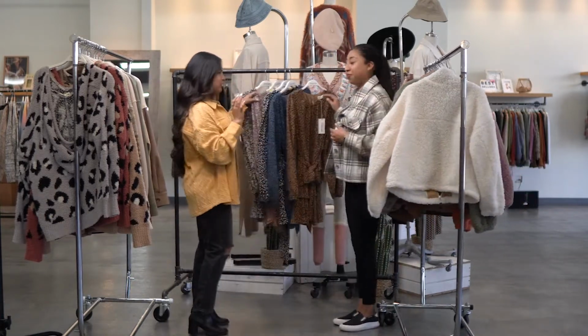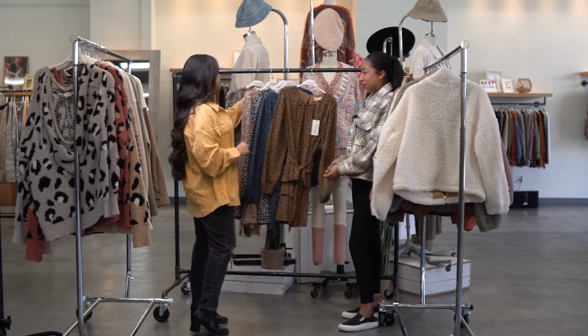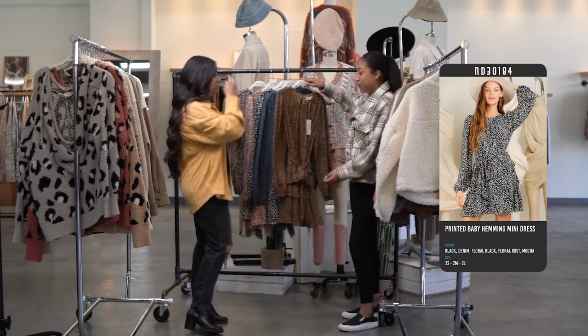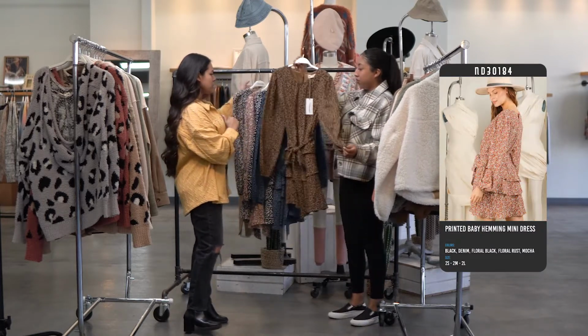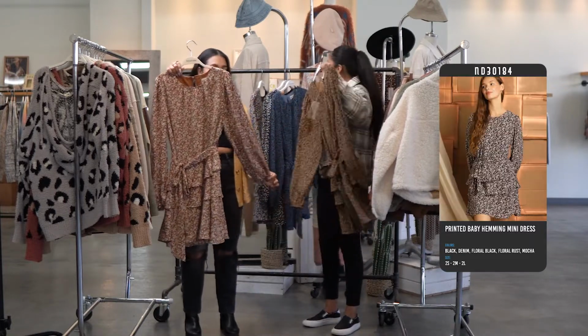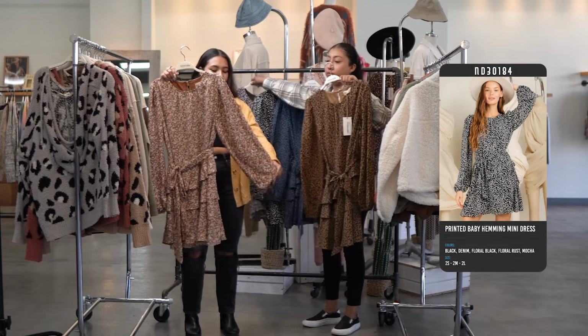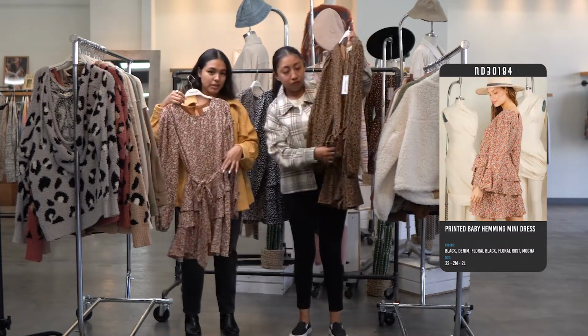Okay, so something a little more fancy. We have this dress, ND30184, and we have it in two different prints. One is an animal print, and we also have a floral print. It has really nice balloon sleeves, cinching in the wrist, and a nice little ribbon so you can tie it up in the front.